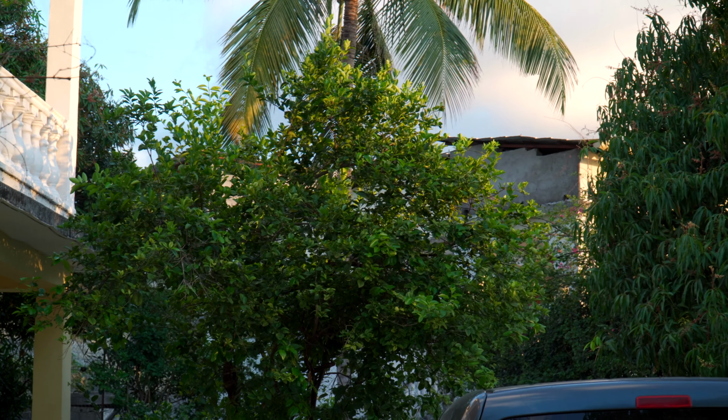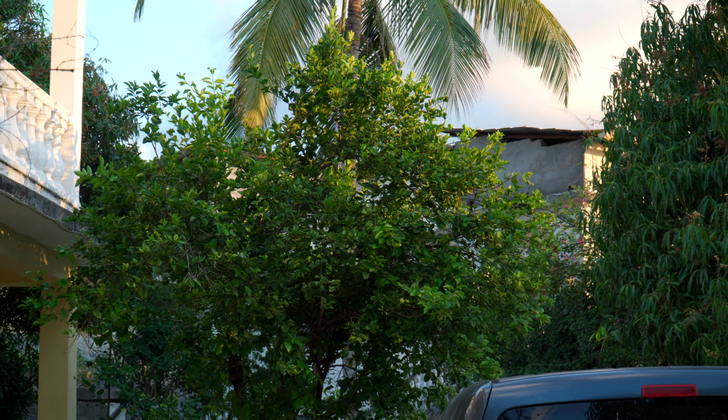Oh yeah, and I think that is an orange tree. Very small oranges though. There we go. That's the size of the orange, pretty much the size of a golf ball. I don't think they get much bigger than that. But they're probably still pretty sweet. Oh yeah, here we go. There's a whole lot of small ones right there.